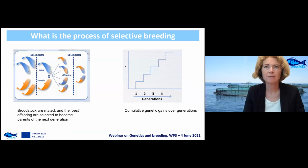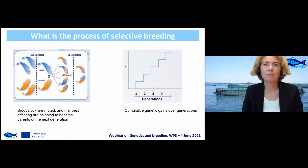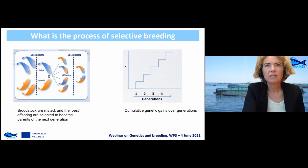What's also important to know is that selective breeding is cumulative over generations. It means that if you set up a breeding program, you have to be able to run it for several generations to have real gains in it. Although the gains come immediately, there will be more over generations.